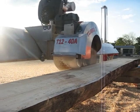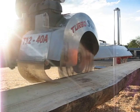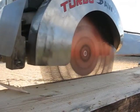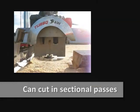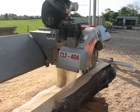Why has the swing blade been so successful? Put simply, it cuts with a single blade, meaning it uses less horsepower per given run. It also means you can cut progressively through the log, releasing log tension as you go. The swing blade can also surgically dissect the log from defects as you saw naturally, but the biggest advantage is simply the fact that it can cut your timber in sectional passes.